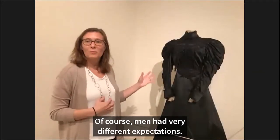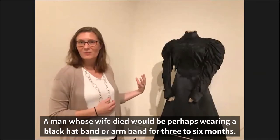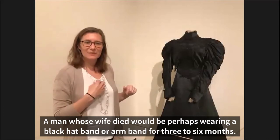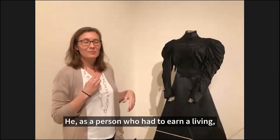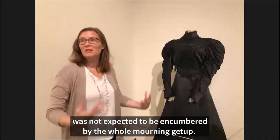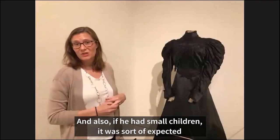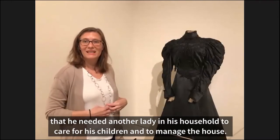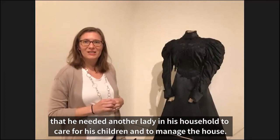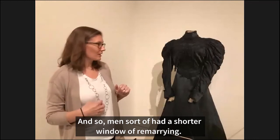Of course, men had very different expectations. A man whose wife died would be perhaps wearing a black hatband or an armband for 3 to 6 months. He, as a person who had to earn a living, was not expected to be encumbered by the whole mourning get-up. And also, if he had small children, it was sort of expected that he needed another lady in his household to care for his children and to manage the house. And so men sort of had a shorter window of remarrying.